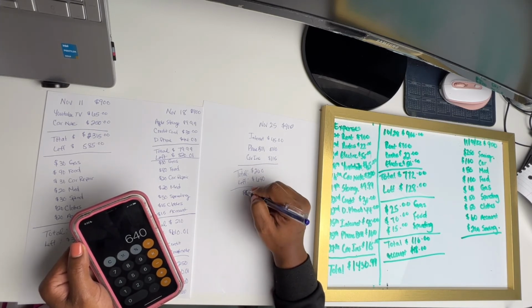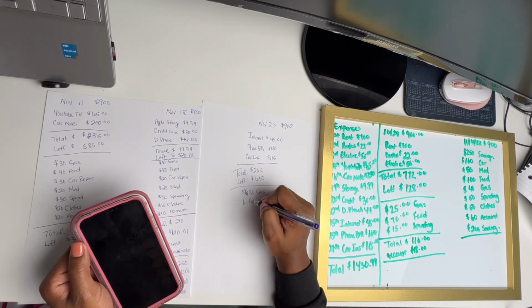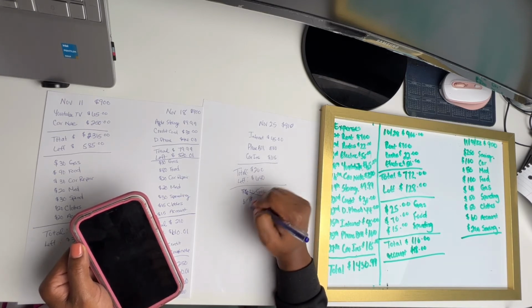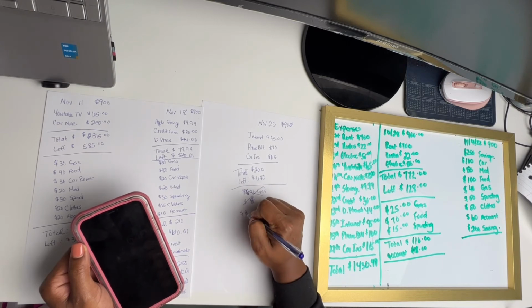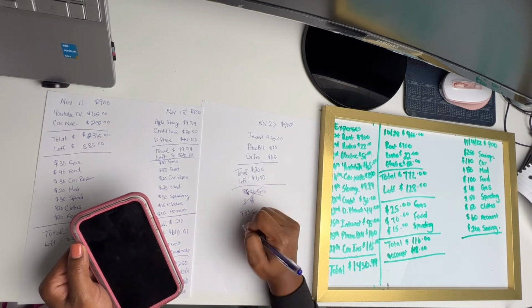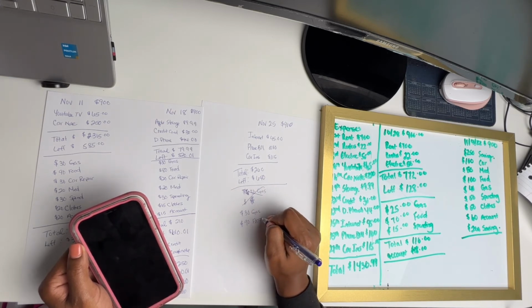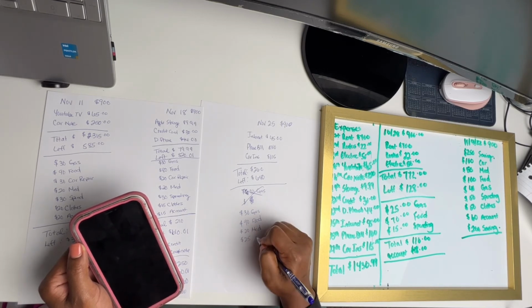So gas, excuse me, we're making that mistake. We're going to do food. Look, I did it again, guys. What is going on with me? All right, we're going to exit that out. So we're going to do $30 for gas. I'm going to do $90 for food. I am going to do $20 for medical. I'm going to do $25 for spending.